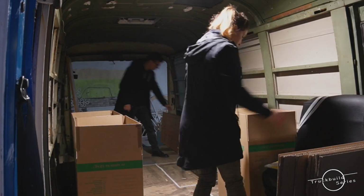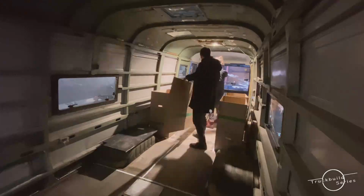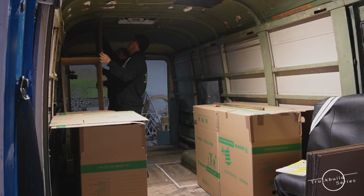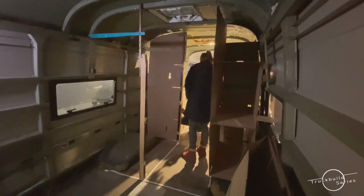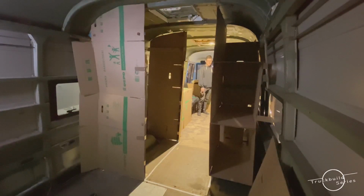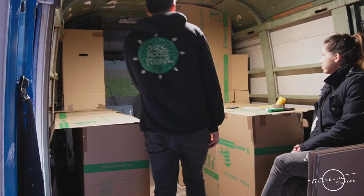We already knew what the new interior of this beast of a van would be, as Aigars had made the SketchUp plan. However, to be 100% sure, we decided to make a fake layout out of cardboard, with the exact measurements. This is an amazing way to get the feeling and also to avoid mistakes at a later stage.